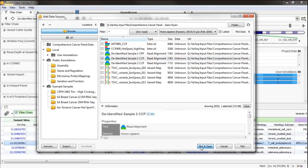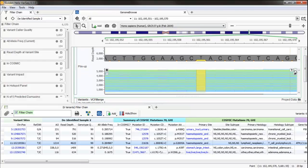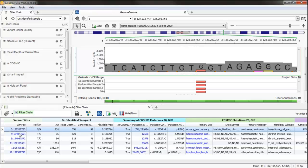So let's go ahead and add this. This is the sample related to sample 2 here. I'm going to hide the pileups and just focus on this. This looks like a nice high-quality variant. That looks great. Let's go back to our first variant here. That looks good as well.